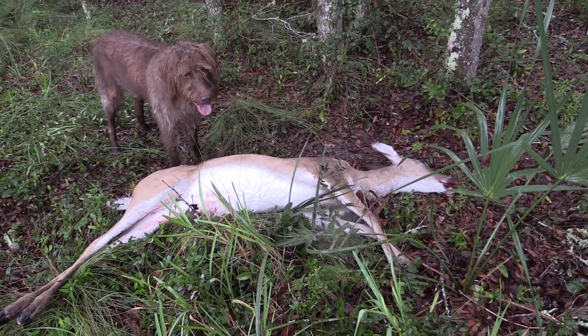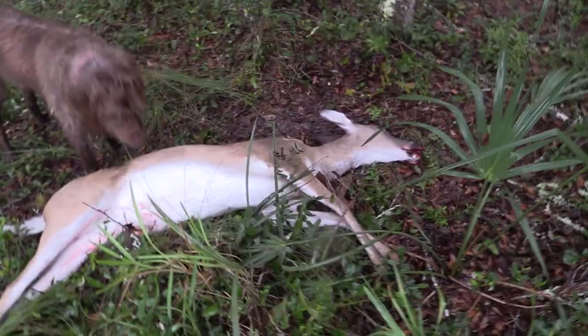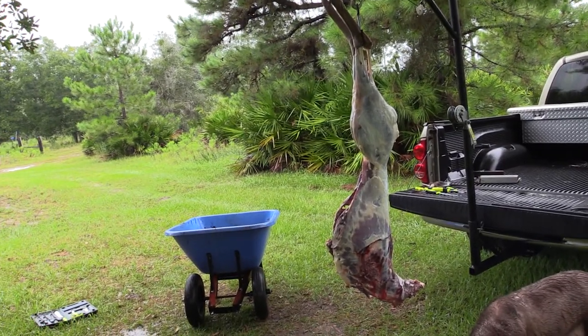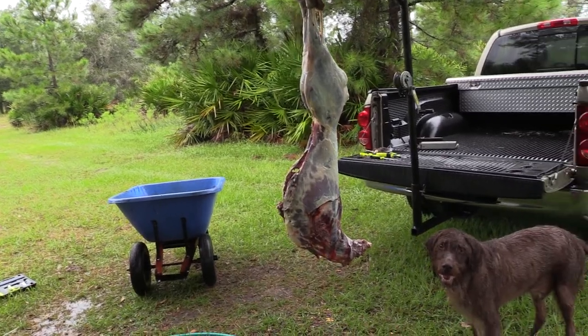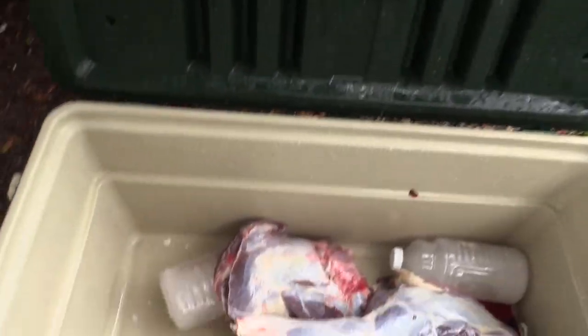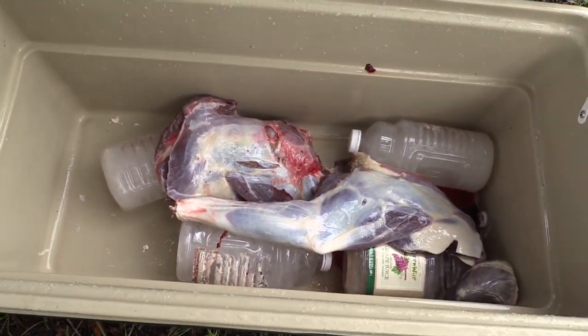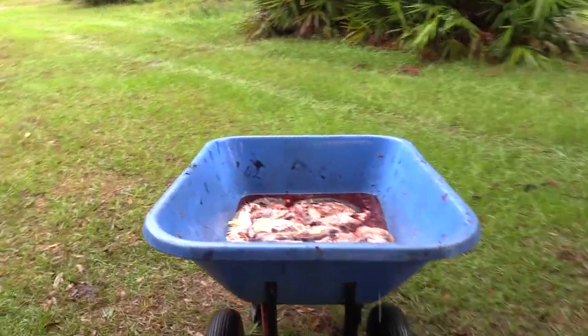Well, time to get the wheelbarrow and get her out of here. From fur to freezer. We've got it pretty much cleaned up here. The parts and pieces are starting to go into the cooler. Wheelbarrow for easy removal of guts.